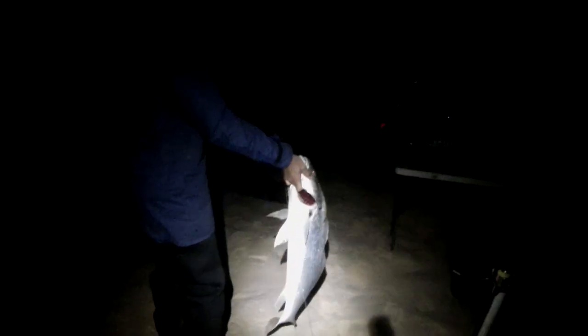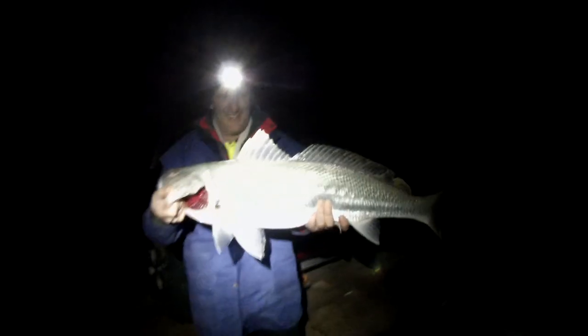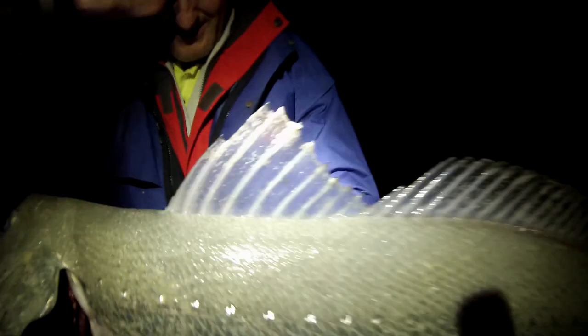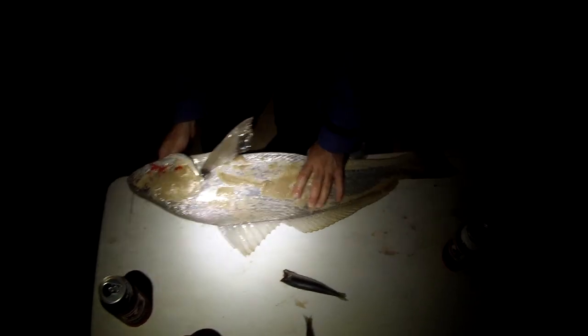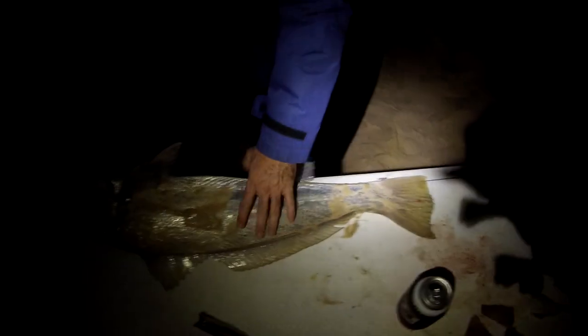Nice fish, mate. Nice one, mate. Hold him up. Beautiful. Turn your light off. Hang on. Wow, that's a nice fish, man. Well over. Nice work, Dave. Yep. He's 85.